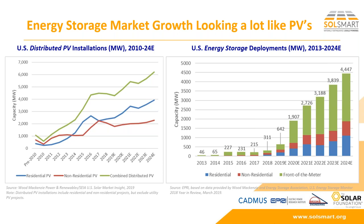On the right, you can see behind the meter customer sited energy storage installations in the US, and it's following a similar trajectory. But of course, energy storage is really in its commercial infancy. So deployments are small, but again, they're poised to significantly ramp up. What we want to focus on here today really are the blue and red bars, the residential and non-residential or commercial industrial bars that are showing a steady upward trajectory akin to historically what we've seen in the PV area.